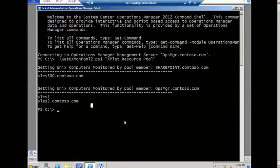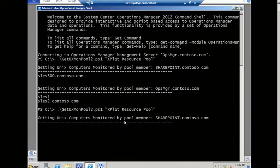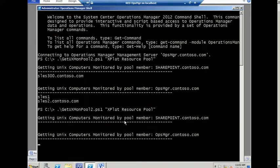Again, something to keep in mind when you're doing your new discoveries. So what I'm going to do now is, hopefully, the second management server has picked up the monitoring of the SLES300 machine. And so my PowerShell script is going and polling the SDK to see what machines. As you can see, I turned off the SharePoint machine, so there are no Unix machines being monitored by that one. And in a couple of seconds, what you'll see is the monitoring has been picked up by the Ops Manager management server.